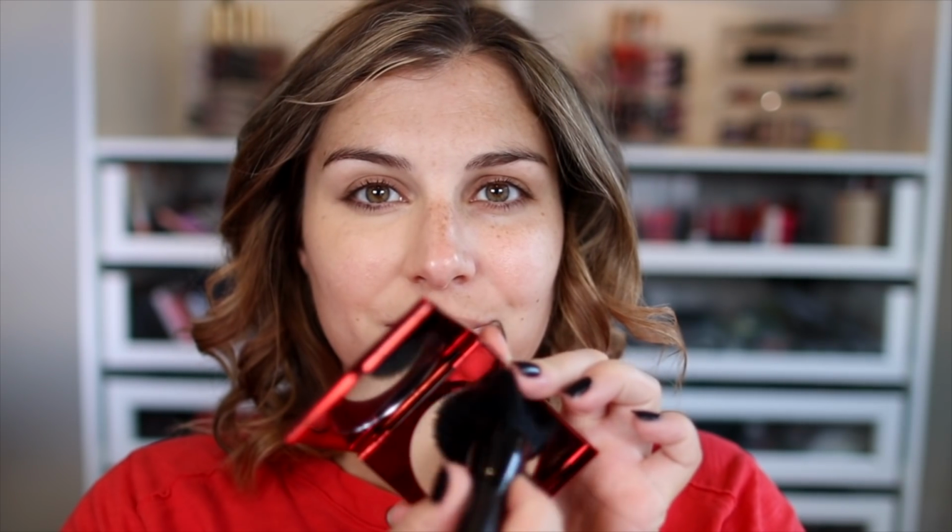However, because I didn't want to apply that over the powder, not knowing how the two would play together, I then went in with my powder, which is in the shade Medium 1, also with neutral undertones. And it was quite a bit deeper than I was expecting, although I don't think it looks like... it still kind of matches my neck. It's not the shade that I probably would have picked out if I'd gotten it in store.